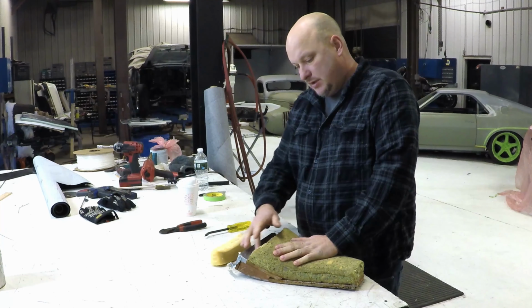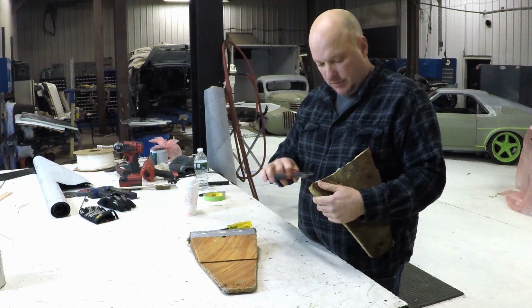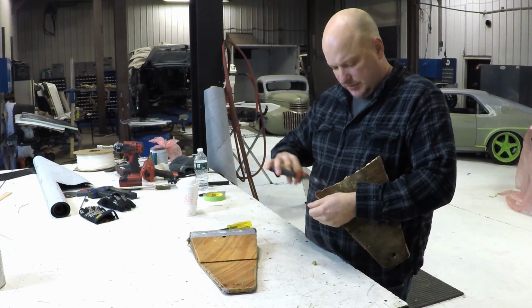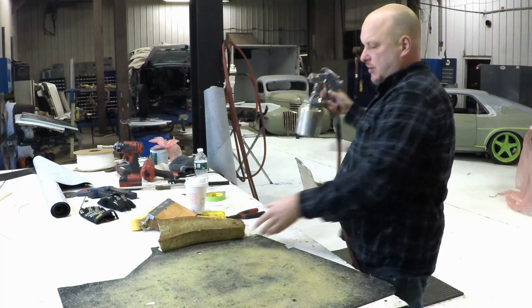Put the same foam on here. And look at that, they used hot glue here, which is a big no-no when you're doing a seat, because if you use hot glue, it's hard, and eventually the foam's going to compress, and you're going to sit on it, and you'll get these little hard spots.